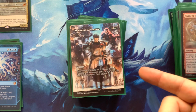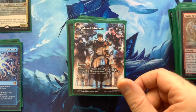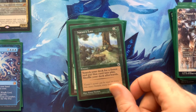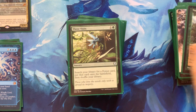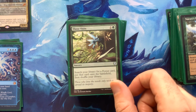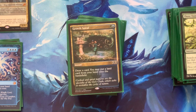Here's our ramp package. We just have cards that will fetch up land cards in general and put them right on the battlefield. So we have Farseek, Nature's Lore. These are all those 2-mana efficient cards that just fetch up lands from our libraries and put them right on the battlefield. Three Visits, fantastic. Growth Spiral has the option to draw us a card at instant speed, and then we may put a land card from our hand onto the battlefield. Fantastic.